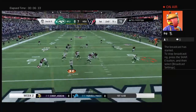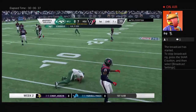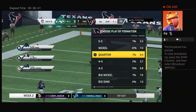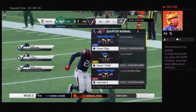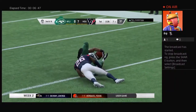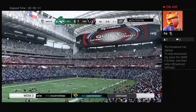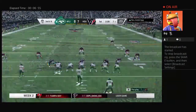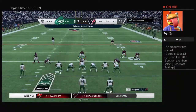On second and 11 now. Darnold caught here by Bell, and he'll lose yardage and be down at the 7-yard line. It's a loss of 4. Now third down. That second down completion, something of a disaster, and now they're left with third and long.